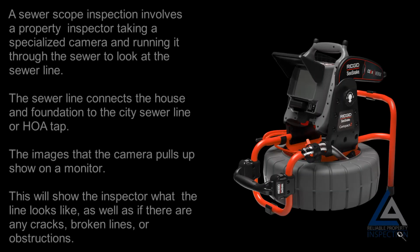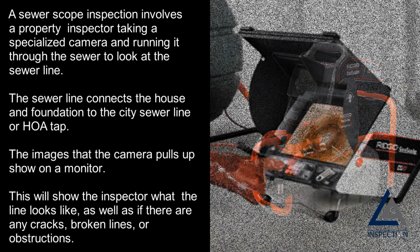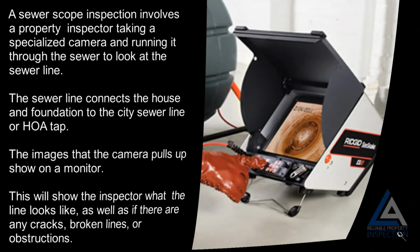A sewer line inspection involves a property inspector taking a specialized camera and running it through the sewer to look at the sewer line. The sewer line connects the house and foundation to the city sewer line or HOA tap. The images that the camera pulls up show on a monitor. This will show the inspector what the line looks like, as well as if there are any cracks, broken lines, or obstructions.